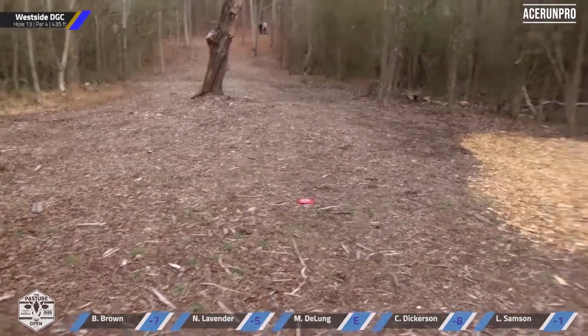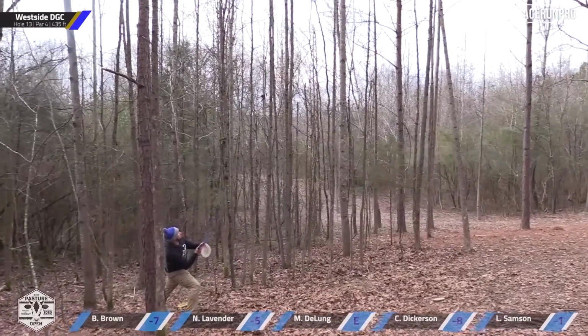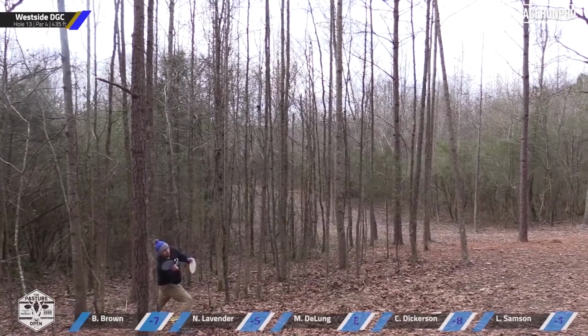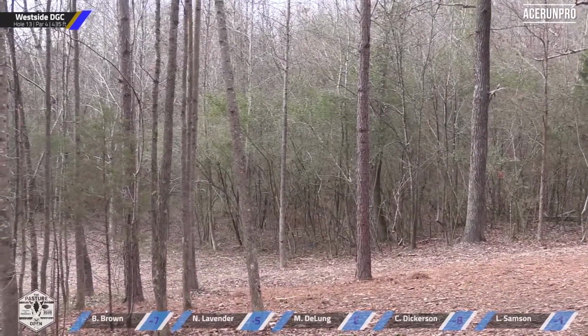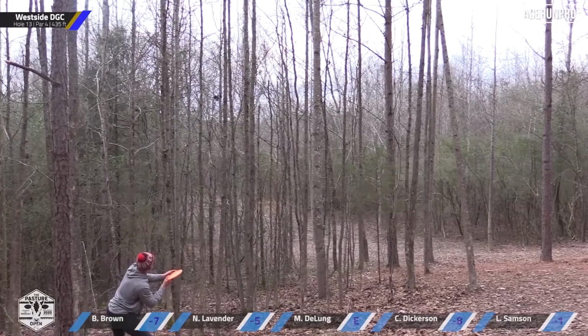That was a great shot. That was probably the best shot of the tournament so far. I've seen people get stuck in those trees over there to the left, and it is not fun. Yeah, Nate's not messing around with that. He will take the scenic route. It looks like he ended up in that right side rough, unfortunately.